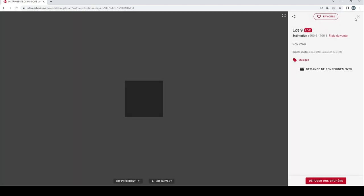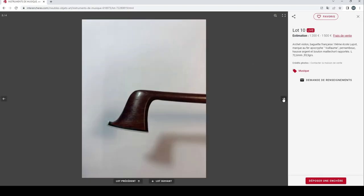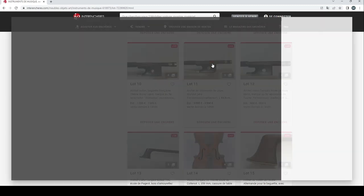Looks like we're missing a lot here. That's gone. French violin, 19th century, Lupo school. Quite a nice head on that. 1200 to 1500, very dark photos.